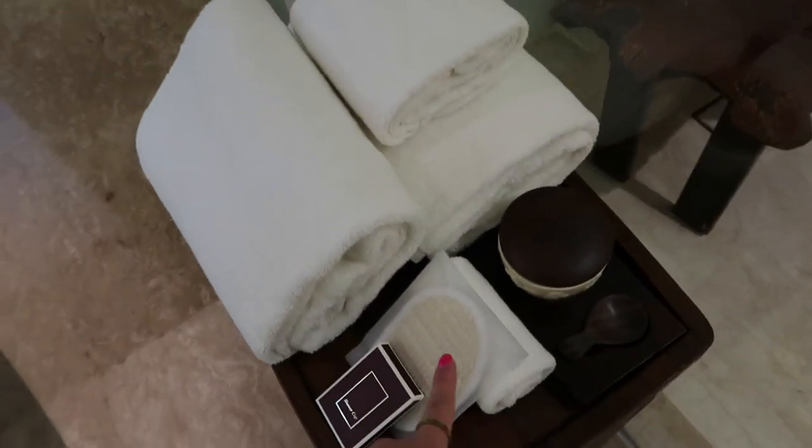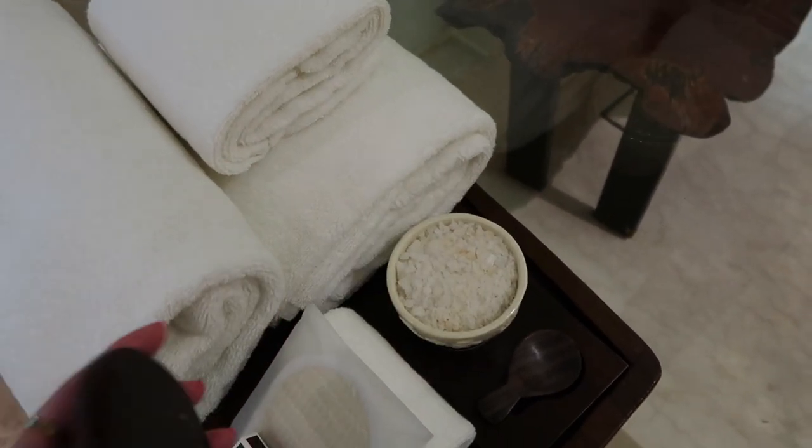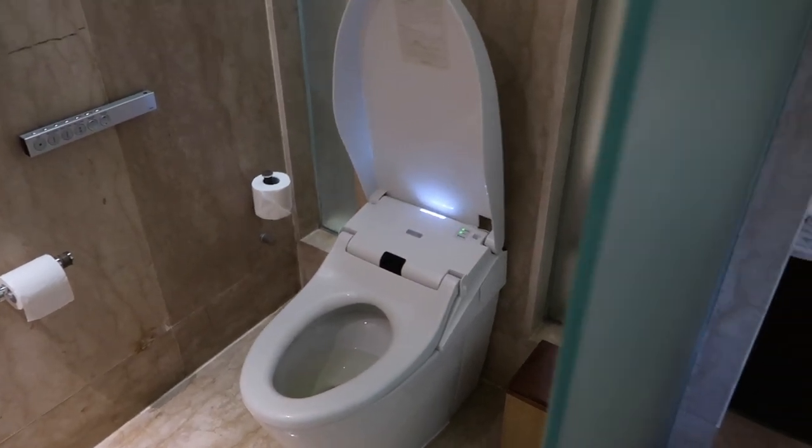Like, they've got a body scrubber here. This is full of like bath salt. How amazing. There's like little body scrubs and shampoos in the shower. In here is the second toilet. Oh, other way, Victoria. Ta-da! That is the second toilet.